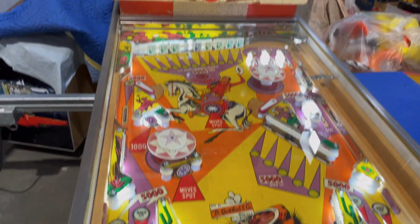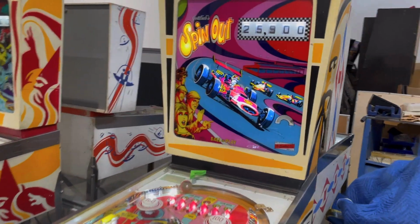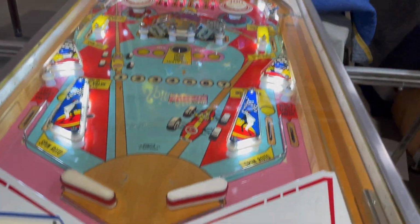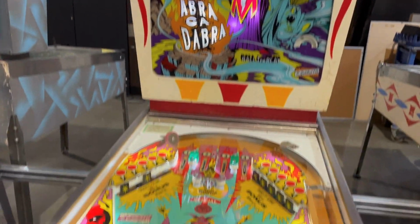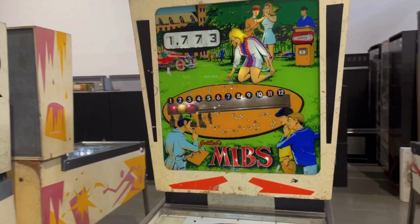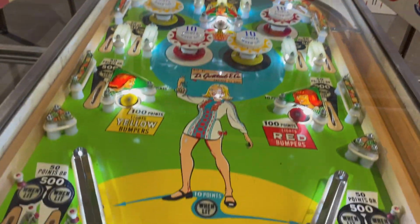El Dorado. Cool. And they got all the workshop. You got all the workshop parts back here. Yeah, it's interesting. Spin Out. Very simplistic, but you could tell they were kind of figuring it out. Ooh, that's cool. That's sweet, the wizard. Abracadabra. Mibs? Whatever that is. Looks like Sharon Tate up there or something.